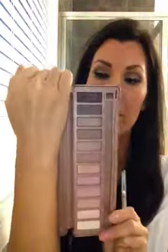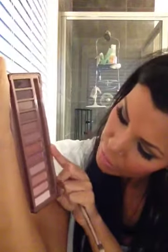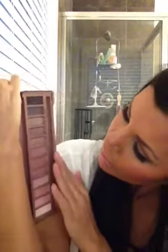So another favorite has been the Naked 3 palette. The colors that I'm liking the most, which I think is probably common in everybody, is Trick, and let me see, I use Strange as the top of my, I like to highlight and stuff like that, and then I've been using Nooner the most just for a blending color. And I've played with Blackheart a little bit. I wasn't as crazy about that, but I used it more as a dark liner one day. And yeah, this is just beautiful as well. Love that.